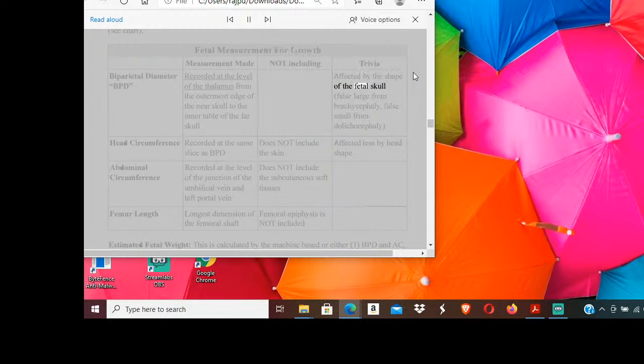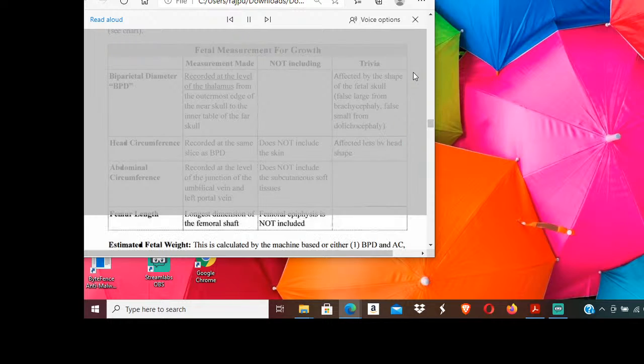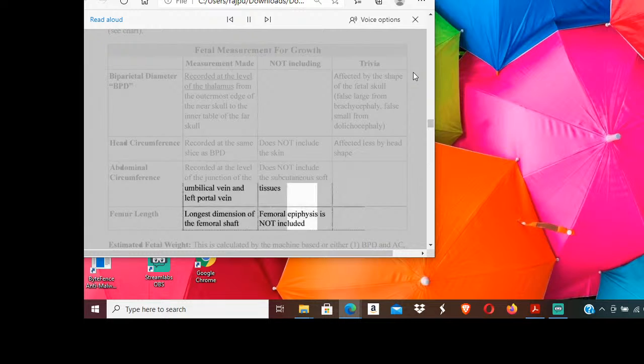Affected by the shape of the fetal skull: falsely large from brachycephaly, falsely small from dolichocephaly. Femur length is affected less by head shape.